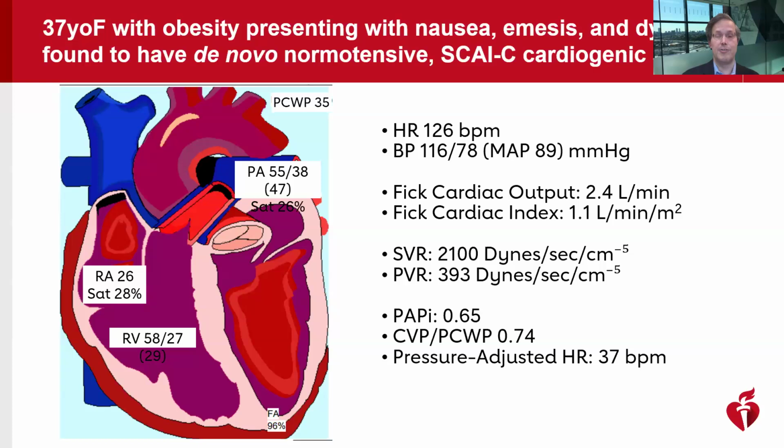And as soon as you introduce any sedation, that's going to go away and they're going to become dramatically hypotensive.